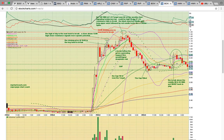All right, this isn't magic. I don't have a crystal ball. All this is history repeating. How do I know these are the targets and these are the zones? Because history repeats over and over again. What you end up learning when you learn how to chart is that the patterns never change. The only thing that changes are the ticker symbols. Once you learn the patterns, you can follow them and have successful trades.